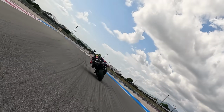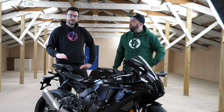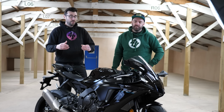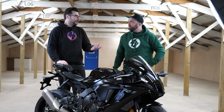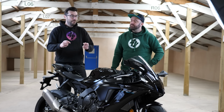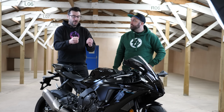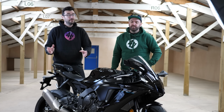And on all of our mega tests, the main reason that the R1 suffers is because of the brakes. So this is why the lap time is never right up there. Although at Portimao, the last proper mega test we did, it was still the third fastest bike. It was old technology. But with a few little tweaks, I think this is the one that we can make the most impact on lap times with, for less money as well.